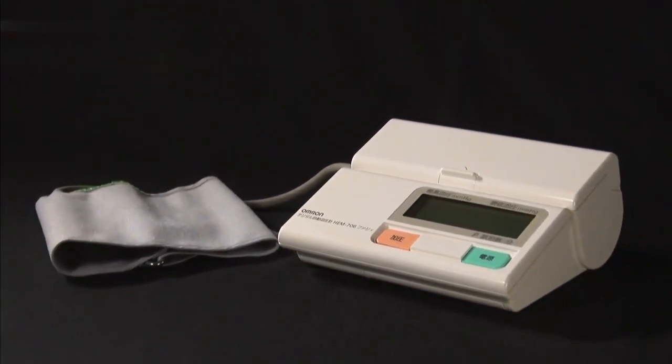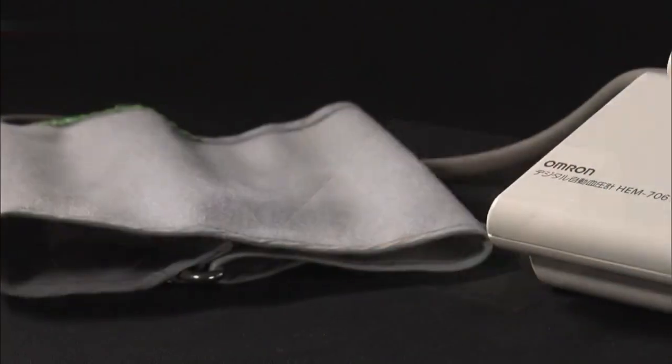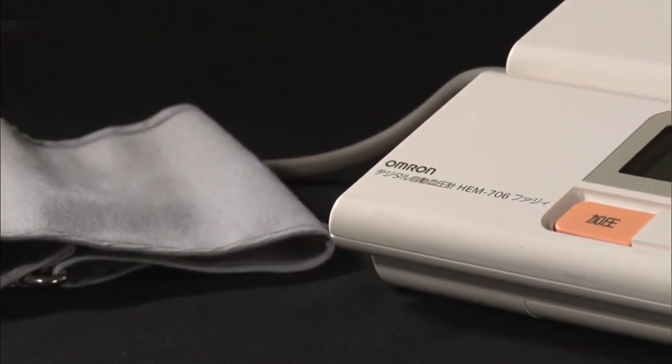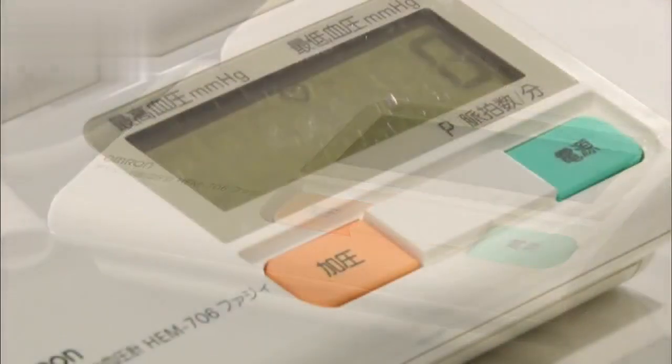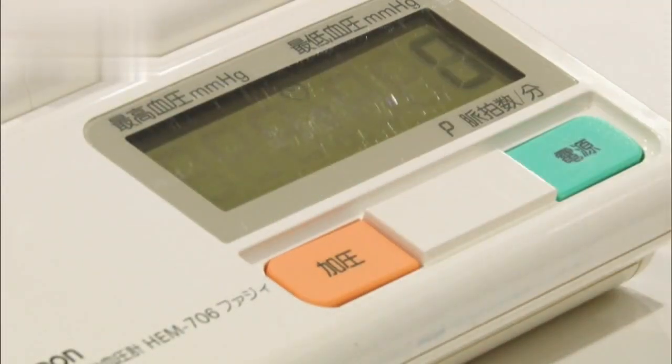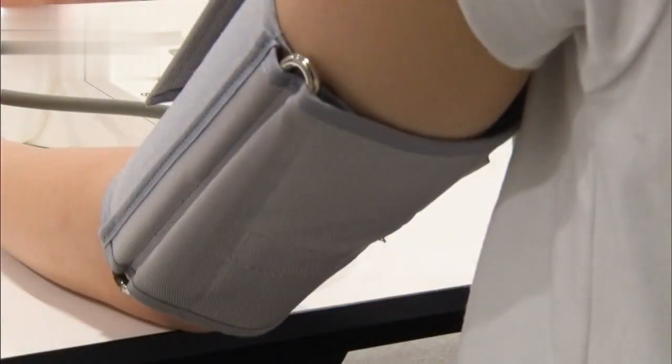And so, in 1991, the world's first home blood pressure monitor using fuzzy logic control was announced. The popularity of these monitors with simple one-touch operation steadily grew within Japan.